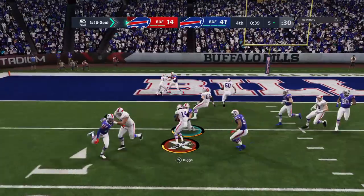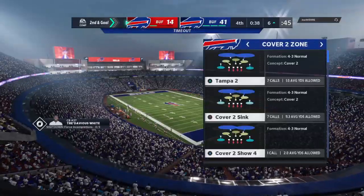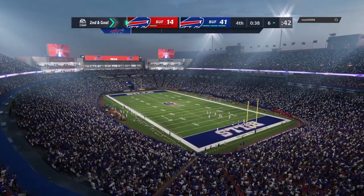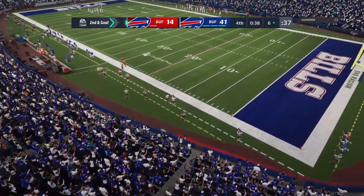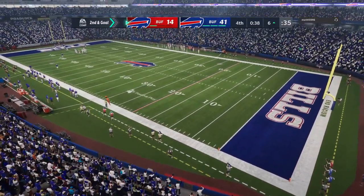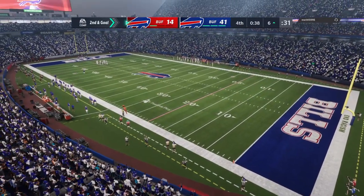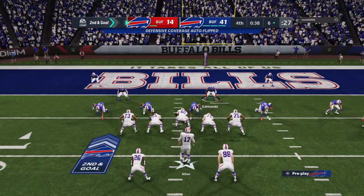Throwing now is Allen. That is caught at the 7-yard line. And he'll get blown up behind the line of scrimmage, back at the 6. Now the Bills will use the second of their timeouts as they stop it here with just under 40 seconds to go in the game. Second and goal from the 6 this time.